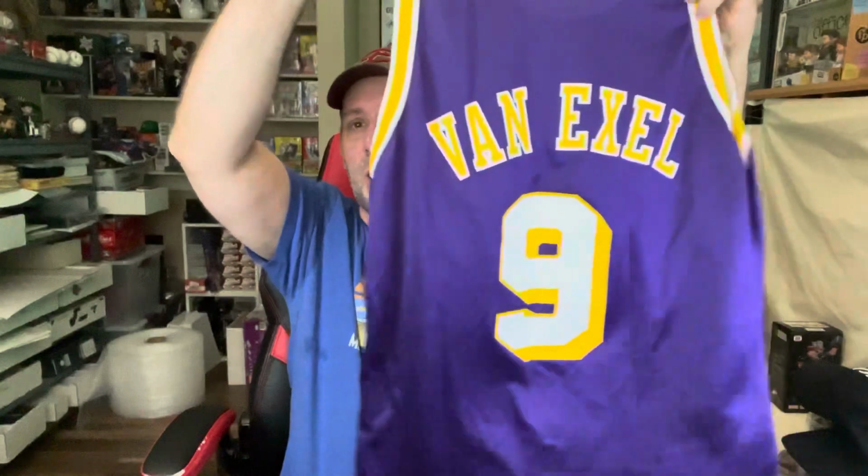This vintage Nick Van Exel Lakers jersey. This is a Champion brand. Champion vintage jersey is always great to sell. That's what the little tag logo looks like down here. And it is a size 44. So 44 is a pretty good size. This one here, I'm scrolling too much today. Sold for $95.99. Yeah, it's a weird total.